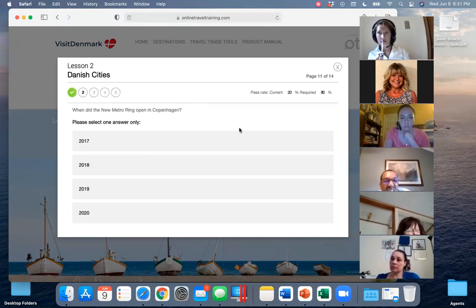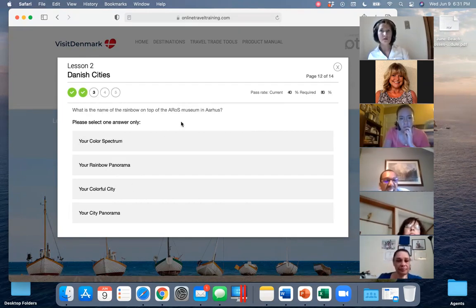Awesome. All right. When did the new Metro Ring open? Any guesses? I think it's 2019. I missed one on this, so I think it's 2019. Yeah, I think it's 2019. Very good. What is the name of the rainbow on the top of Aarhus Museum? It's the second one, the rainbow panorama. Very good.